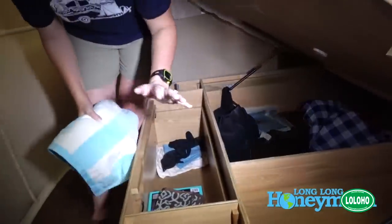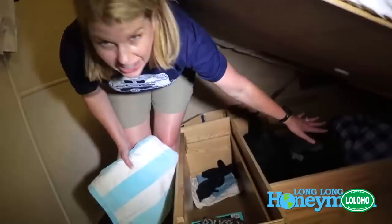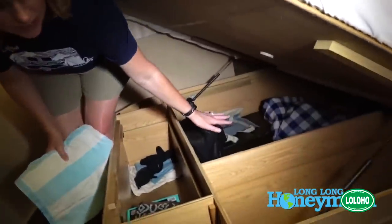So that goes back to personal preference. Are you somebody that needs a lot of room to stretch out? When we need space, we just go outside. That's pretty much what you have to do with an Airstream, or put on a pair of headphones and zone out for a while.